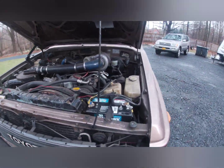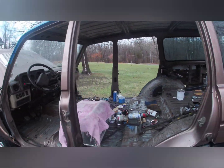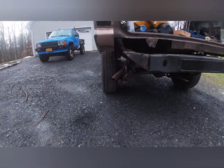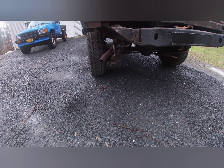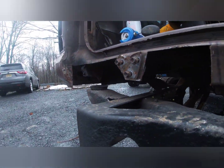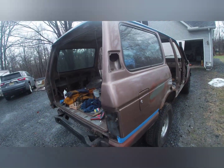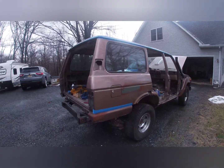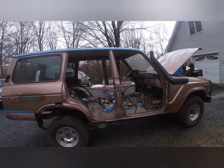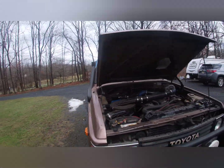Alright, so the idea is to back it in the garage, which I'll do in a couple of seconds now. Oh, I mean minutes. This section here needs to be cut out entirely. Instead of patching it, I'm just gonna go ahead and go to my spare parts truck there. When the truck is finished, I'll take it to a buddy of mine, and he's gonna give it a full coat of paint, make it nice and pretty and pleasant to look at again.